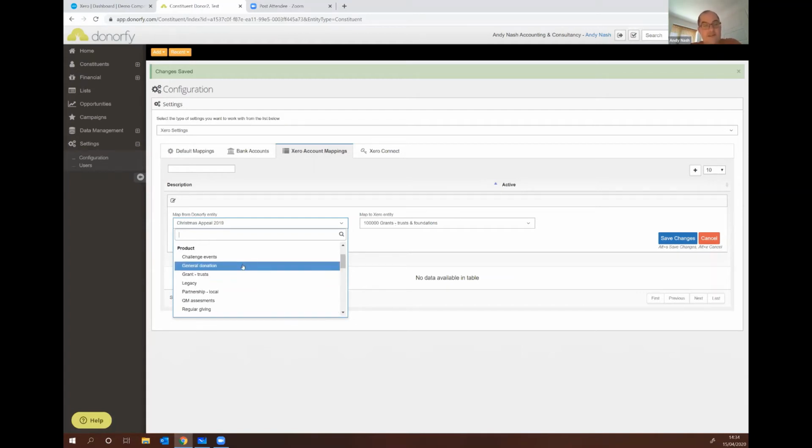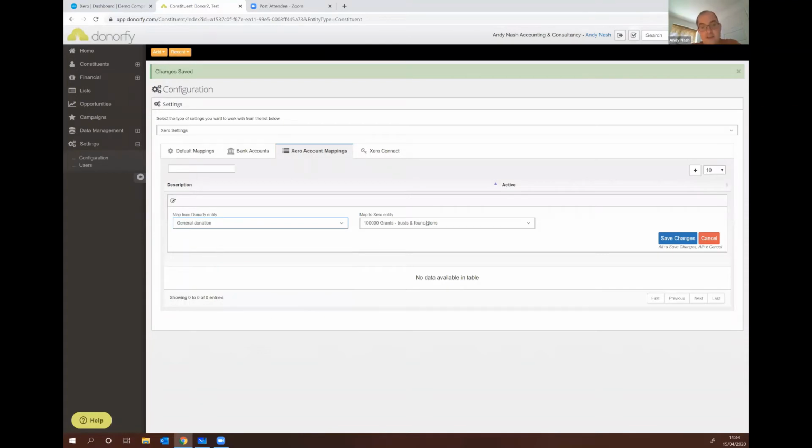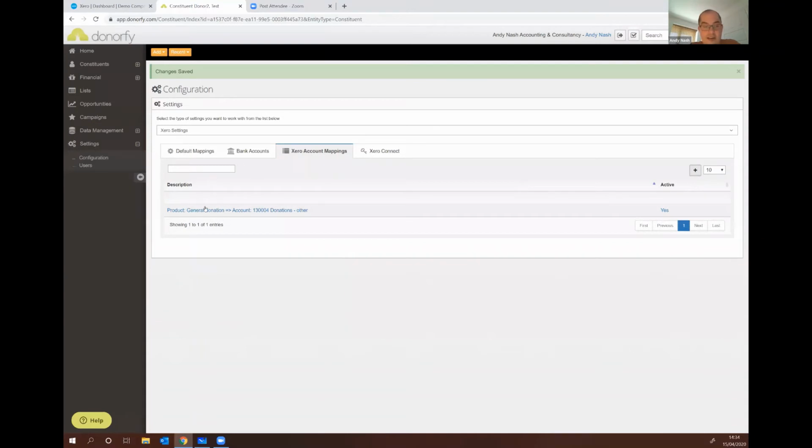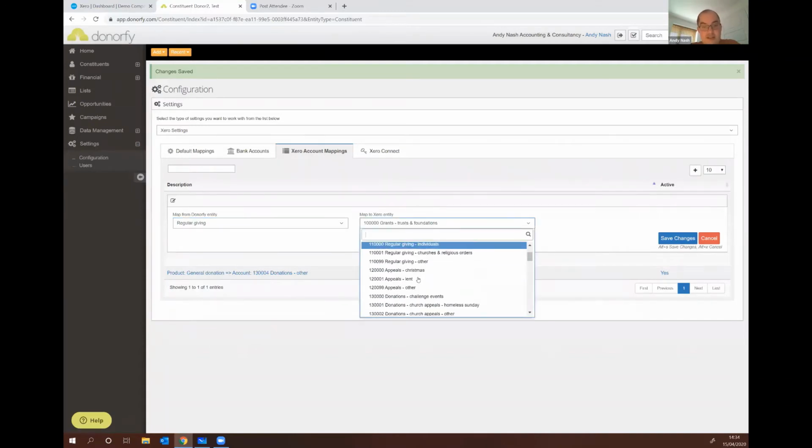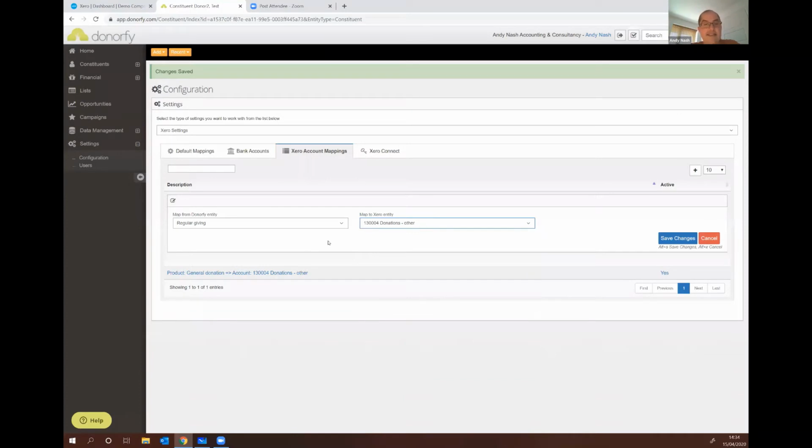Or one that I've seen quite often is that donations is sliced to a far higher level of detail in Donorfy than it is in Xero. So you can map multiple. Let's just, given that as an example, say you wanted both general donations and regular giving to go to one account code in Xero. You'd select general donations, and now I'm just going to choose donations other. I'll save that, and then I will add one other, because I also wanted regular giving to map across to donations other as well.